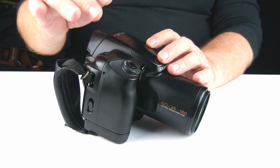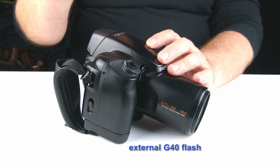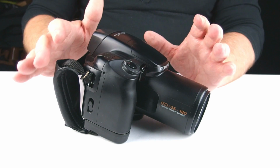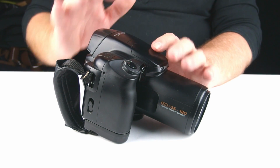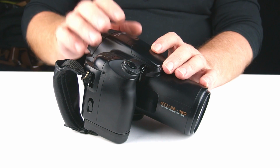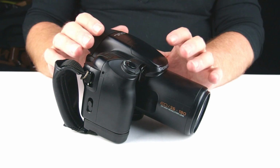The only thing I didn't like about it is the flash. You have to buy the proper flash for it. But bar that, it's just been fantastic image quality, great to use. I've run more films through this camera than I have any other camera in the Oly35mm year. It's just been a hoot.